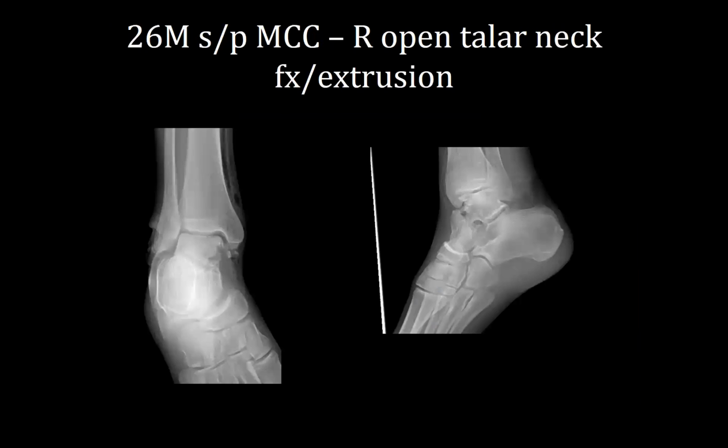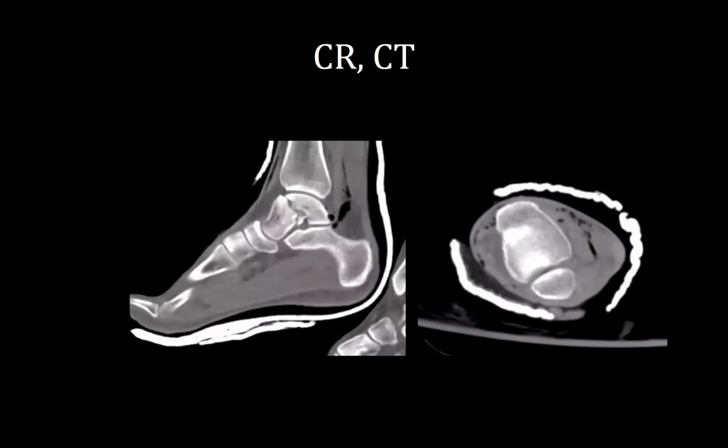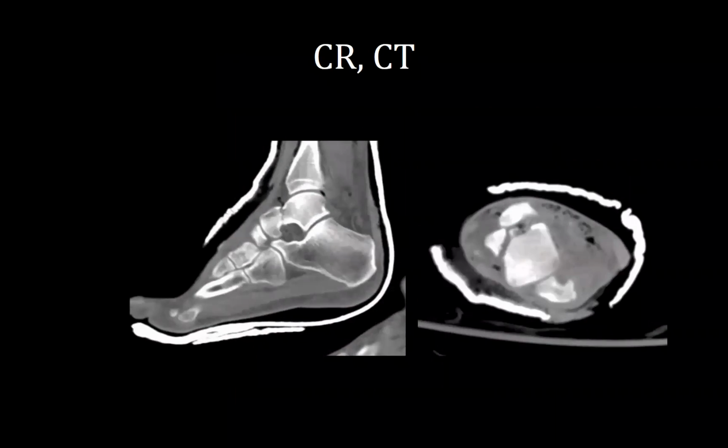The next patient is a little complicated. He was a polytrauma. I'll just be presenting, we'll be presenting again later, but he had a right open talar neck fracture with extrusion that was 100% extruded from his body. It was urgently reduced and washed out in the trauma bay. And CT imaging was obtained showing this talar neck fracture.